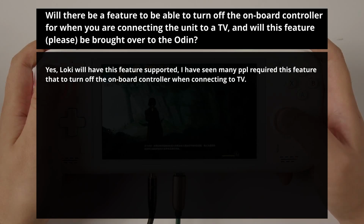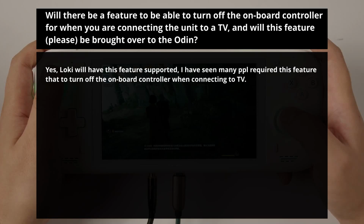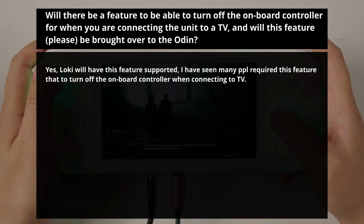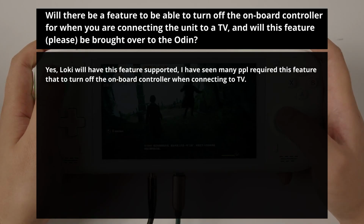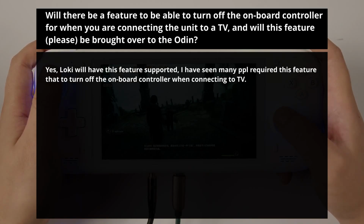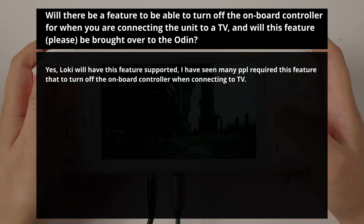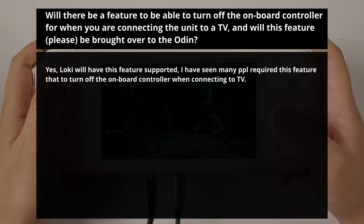The answer, yes, Loki will have this feature supported. I've seen many people request this feature to turn off the onboard controller when connecting to the TV. Yeah, it is a nice feature to have. You would think it wouldn't be a big deal, but actually it is. It's really important in my opinion. So glad to hear that they'll do that, although they didn't necessarily answer whether this is actually going to happen on the Odin, but I hope it does.